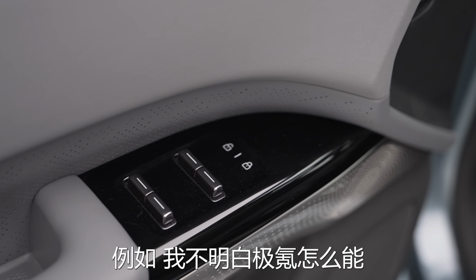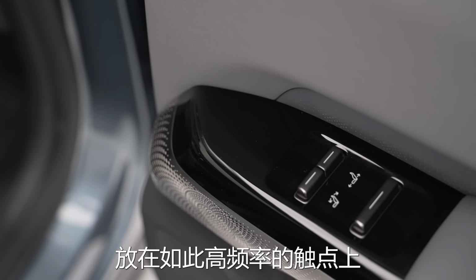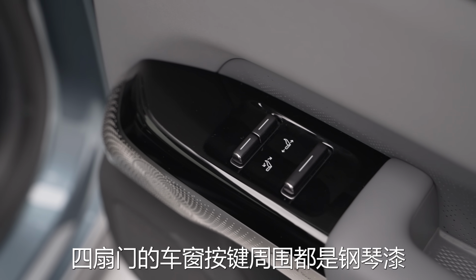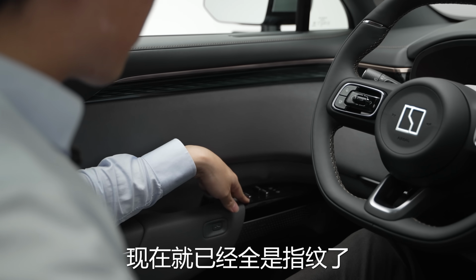For example, I don't understand how Zeekr could put piano black paint on such a high frequency touch point. This is piano black on all four doors where you operate the windows. It's already covered in fingerprints.